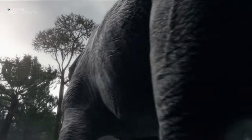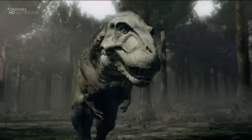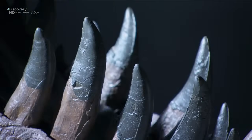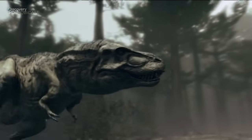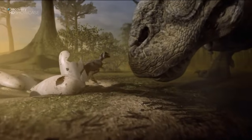The largest dinosaurs grow as tall as a 6-story building and weigh 50 tons or more. No land animal today even comes close. The jaws of a T-Rex can leave a bite mark 4 feet long, and 12-inch teeth can penetrate deep into flesh. But every dinosaur, no matter how big or powerful, starts out small, very small.